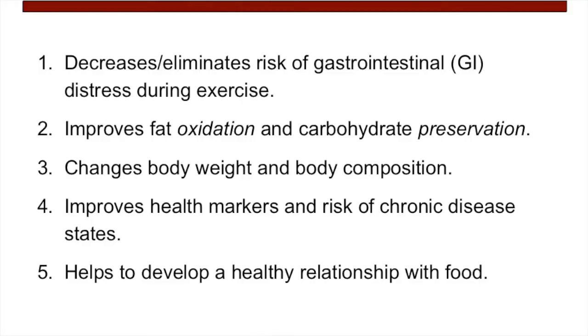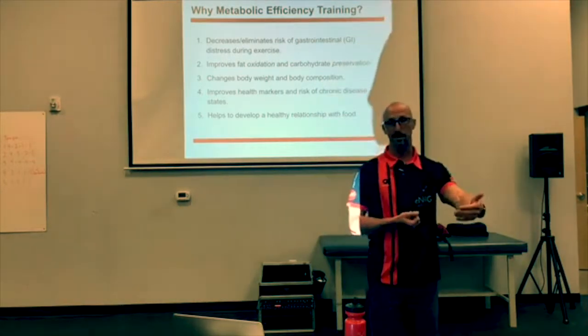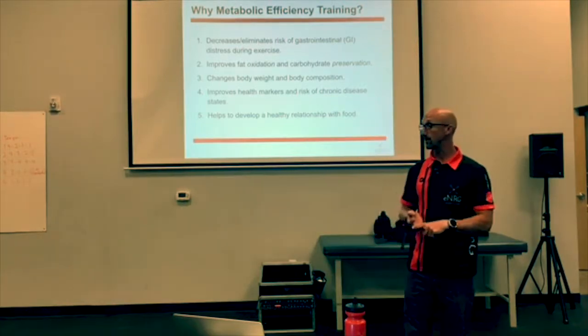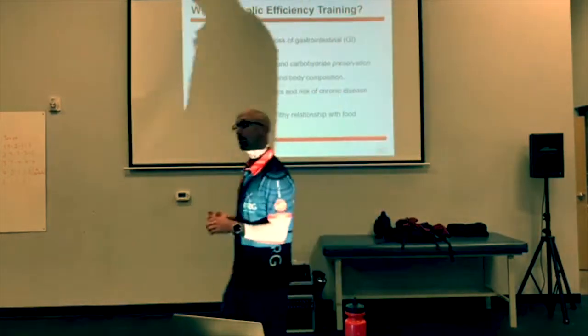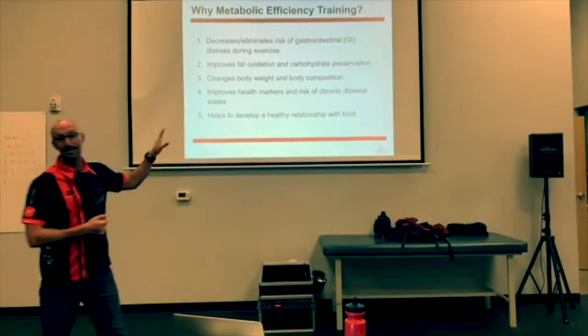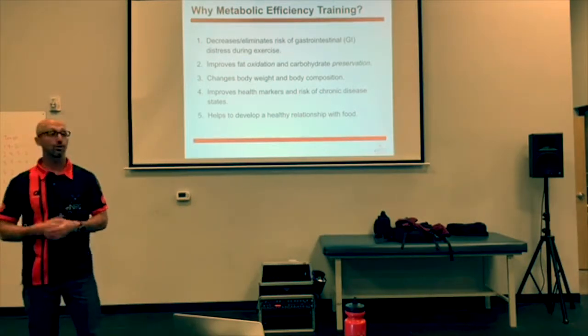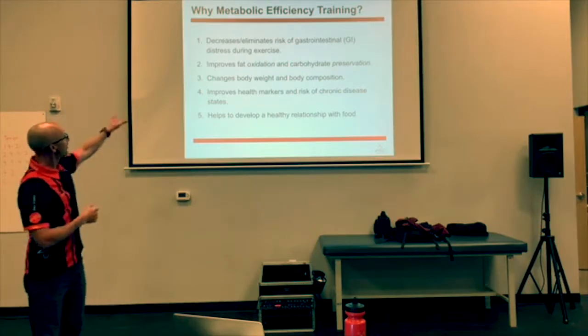So why metabolic efficiency? There's five main reasons, right? This works wonderfully in people who do endurance events, usually a little bit longer, half marathon, marathon, Ironman distance, those distances, right? Because those guys and gals usually get GI distress, nausea, vomiting, bloating, diarrhea during their events. So this actually either decreases or eliminates GI distress. And I'm not going to get into that because that's not the bulk of this presentation. Most of the time, that's because they're eating too much sugar, right? Especially during the race or during the training session. But we're going to cover some of these other things.